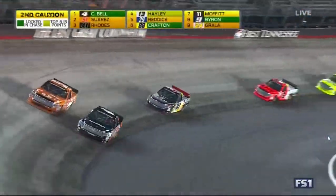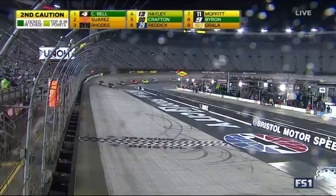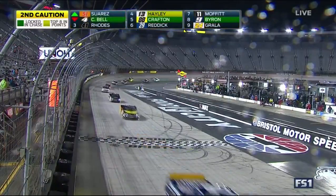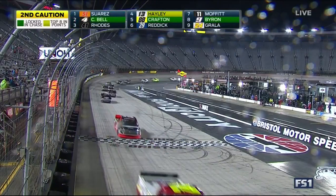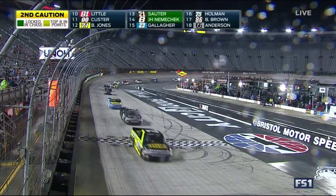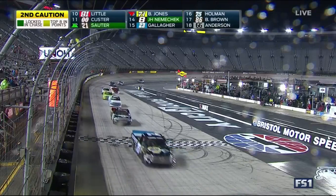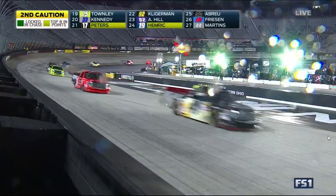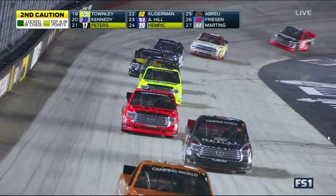And the caution is out. That will be our competition caution as we have completed 40 laps. I tell you, those guys better be looking in that rearview mirror because Matt Crafton, yes, he is a coming. That truck is glued to the bottom. He's making moves. He's all the way up to the 5th position already. What a strong start for Crafton.